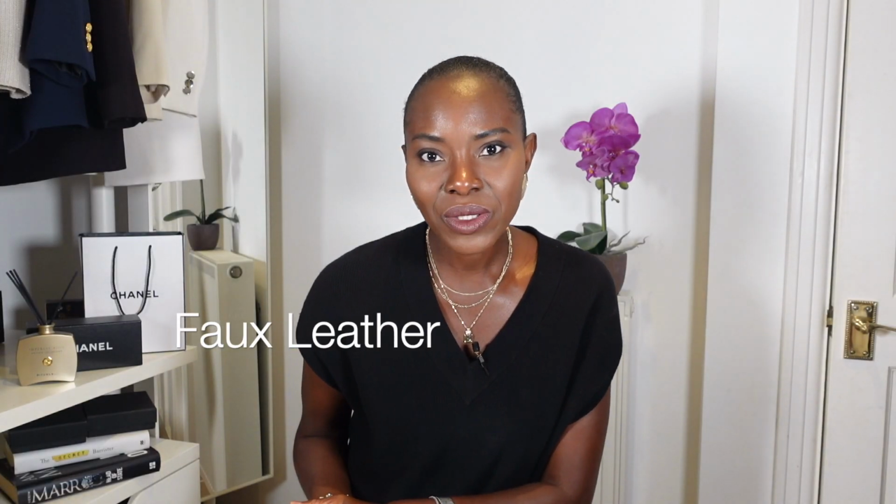The other trend I'll be talking about is really nice. False leather is still very much in, so it could be leather on leather, or just a normal false leather trouser with a jumper. I love false leather because every year I do use my leather trouser because it doesn't go out of fashion. It's always in, especially if you invest in a good one.